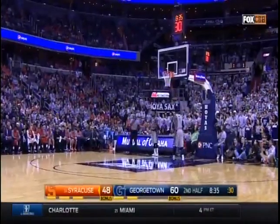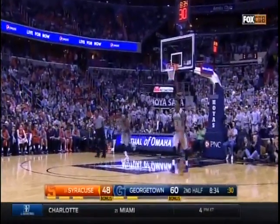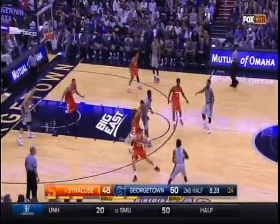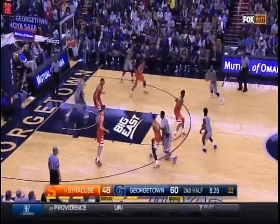This may be a nice finish. I'm anticipating this Syracuse run may not be done. Well, let me tell you something. There's 8:30 left in this game, and you know how quickly momentum can shift and change.